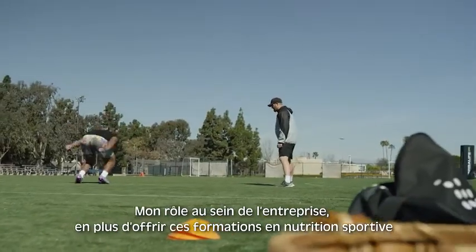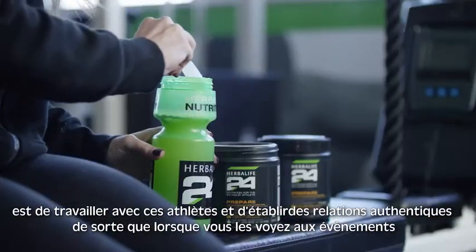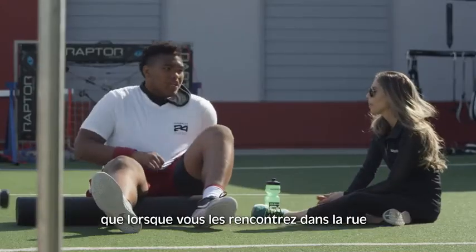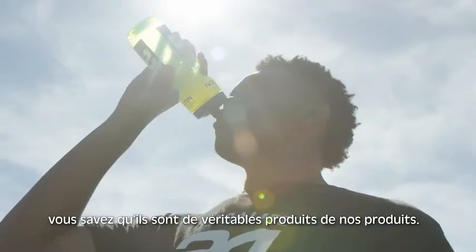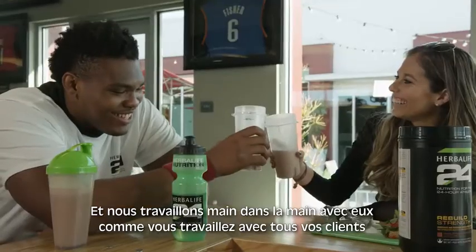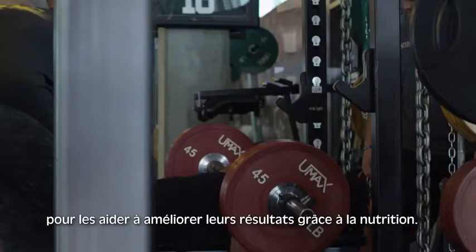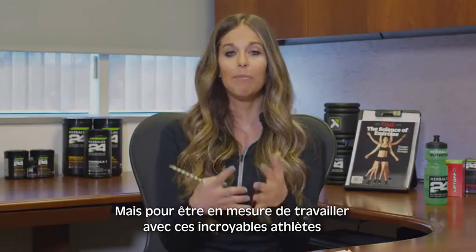My role with the company, besides doing these sports nutrition trainings, is working with these athletes and establishing authentic relationships so that when you see these athletes, when you meet them at events or on the street, you know that they're truly products of the product and they love the product, and we work with them hand in hand, just like you work with all of your clients and all of your customers to help them improve their performance through nutrition.